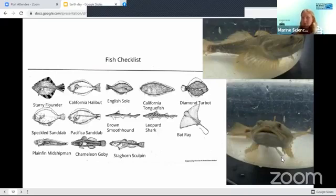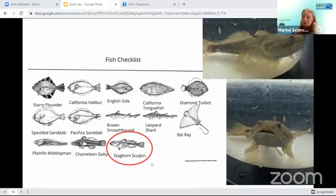So if we're checking out this one here, we're going to look for something that has eyes towards the top of their head, 2 dorsal fins on their back, kind of a larger pectoral fin, and this fish is what we call a staghorn sculpin. Might be hard to see, but right here on the edge of their gill, they've got these little horns that they can kind of push out for extra defense. They can't shoot them out of their bodies, just kind of flare them out to the side of their head, making them slightly harder to eat.